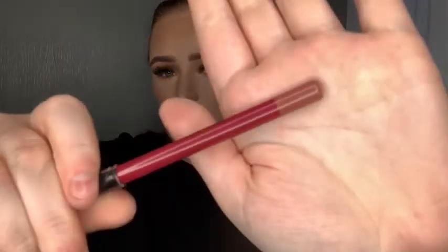Don't at me. I use Revolution in Chauffeur, like the shade of lip liner. Holly Bune. HMD Cosmetics liquid lip gloss in shade Ride or Die. That perfect brown nude, perfect for this look.